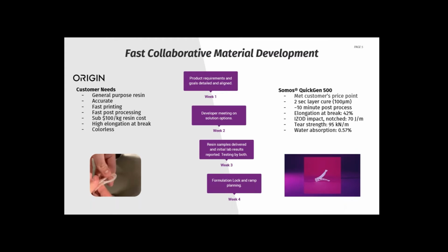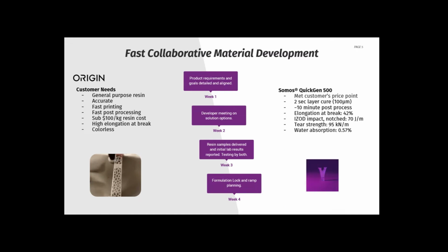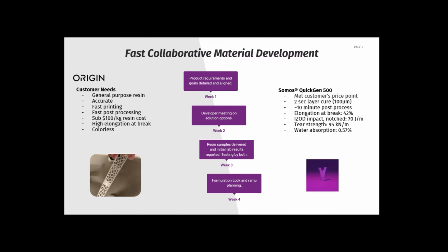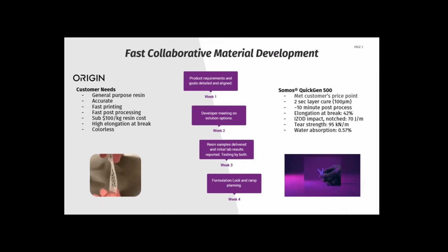Similar materials in this application space will take 6 to 8 seconds per layer many times that we have to spend polymerizing, whereas QuickGen 500 is extremely fast printing. It only takes 2 seconds per layer to cure. That happens while being an extremely accurate material with very little shrinkage or warpage, as well as being very easy to post-process and being a high-performance material, like you can see with some of these mechanical properties on the right side.